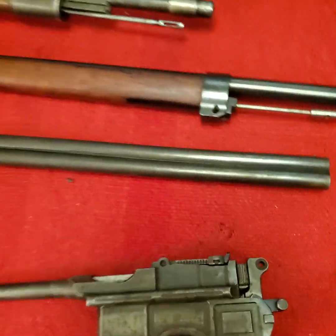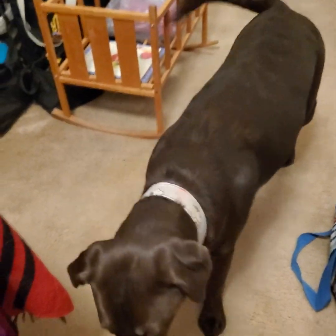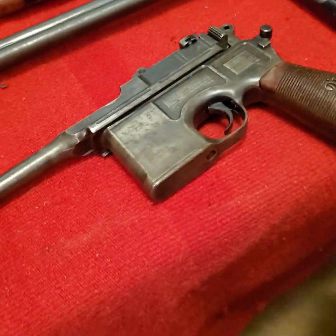I got a puppy underneath the table. What are you playing with? Stop. Leave it alone. No. So, anyhow, hope you don't mind the brief interruption. Hazel is being a pain, but she's an 8-month-old puppy.